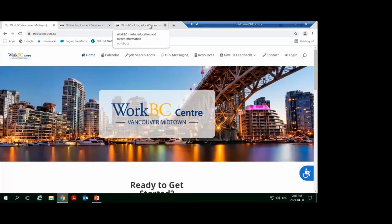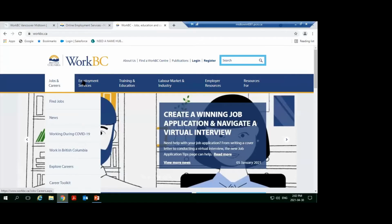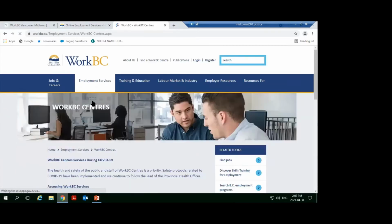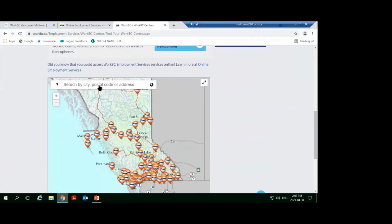And I will show you this workbc.ca website. When you go onto this website, on the Employment Services menu, you can click WorkBC Centers. And one of the menus will say, find your WorkBC Center. And by plugging in your postal code or address, you can find your closest WorkBC centers this way.